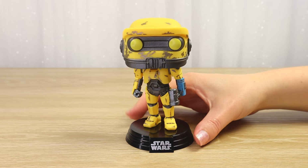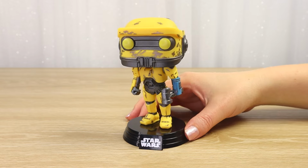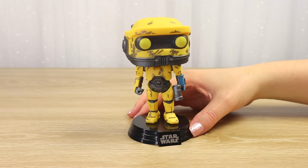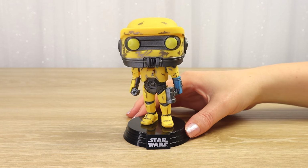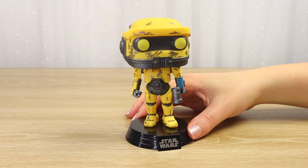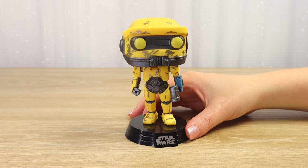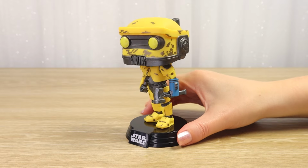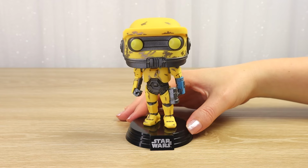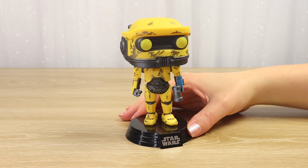Of course, he comes to the rescue and aids his friend, Imperial Officer Tala, in the show. Gotta get him next to Tala for my Obi-Wan Kenobi Pop Funko display there. I think he's really cute. Probably not in everyone's collection, but I think he's really cute. And I'm happy to have him in mine. So there you go. Just another cute Funko to add to my Star Wars collection. It's always fun to be able to add another one. Once you pop, you can't stop.